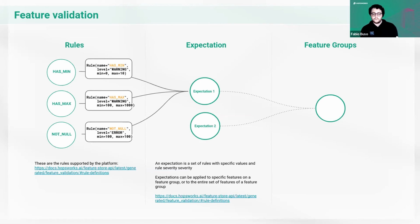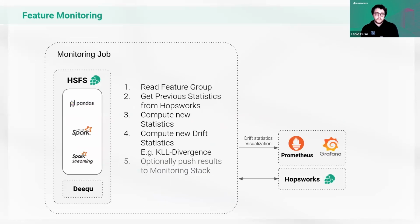The other aspect is what we call feature monitoring, right? Here, the difference with data validation is that in feature monitoring the problem of the data is not that it's bad data. It's that the data does not reflect anymore what your model has been trained on, right? So data has changed over time. Consumer behaviors have changed, so you might have to retrain the model. But the data per se is good data, it's not garbage.